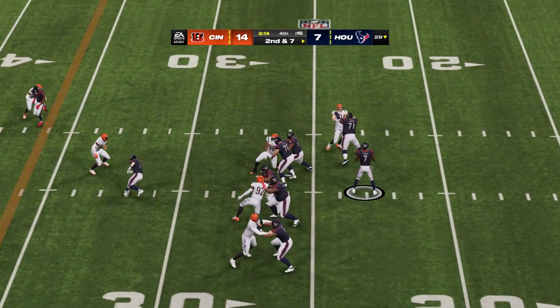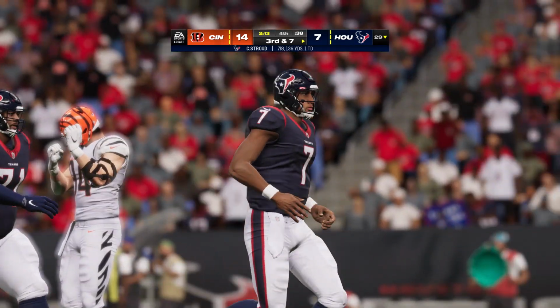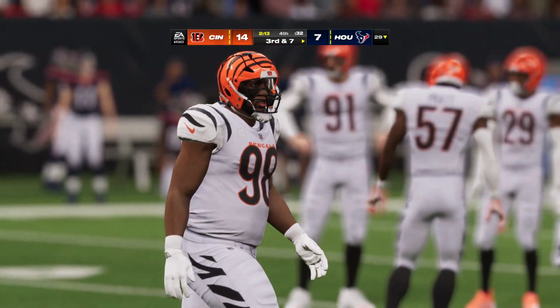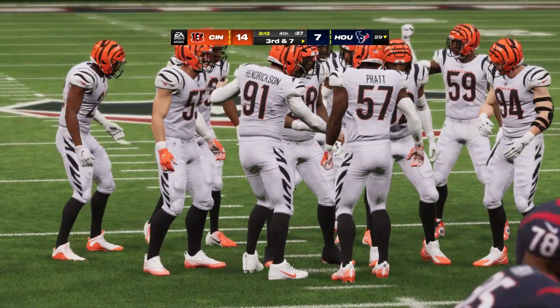On 2nd down, it's Stroud. Toward the center of the field, but it's incomplete. Not sure what happened out there, but it looked like the timing was a little off on that throw. Well, you know I'm a defender, so what am I going to say? Great defense. And darn right. They did something to disrupt that timing.